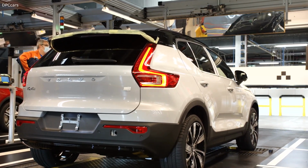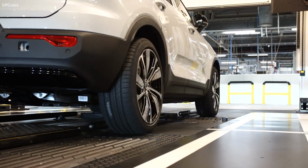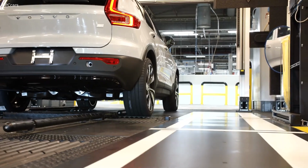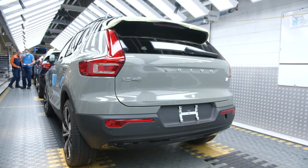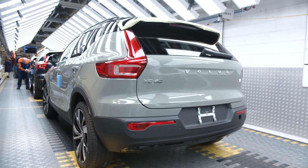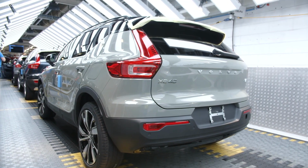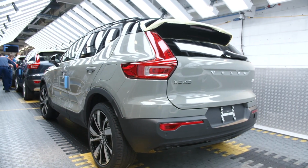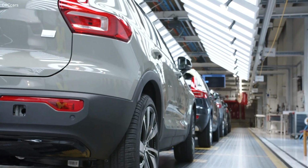When you need to fill up the XC40 Recharge, it goes quick and easy. At the 150 kilowatt fast charging DC station, for example, you can fill up the battery from 0 to 80% within around 40 minutes. And if you charge at home, you can charge the battery easily overnight with the 3-phase wall box. The Volvo Cars app gives full control of battery status and charging.